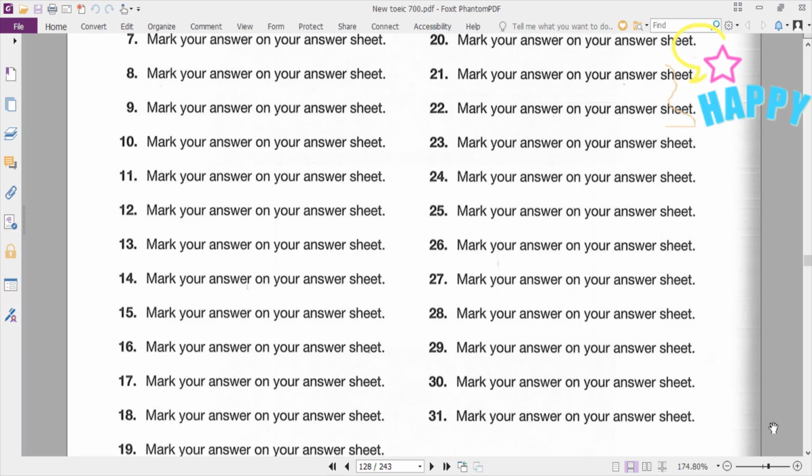Number 25. We ought to attend the conference in New Orleans this month. A. That's what I told Mr. Barnes. B. From August 10th to 14th. C. On new marketing techniques.